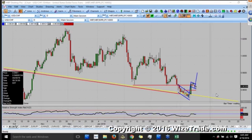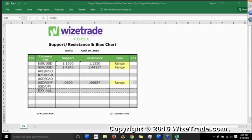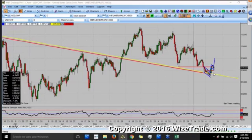But anyway, any which way you slice it, it's still in a range bound environment right now. As bullish as I am at the moment doesn't mean that it's actually bullish at the moment. It's just more in a big range.